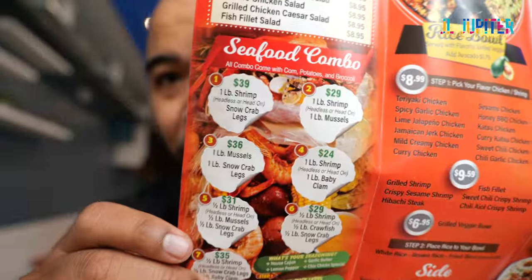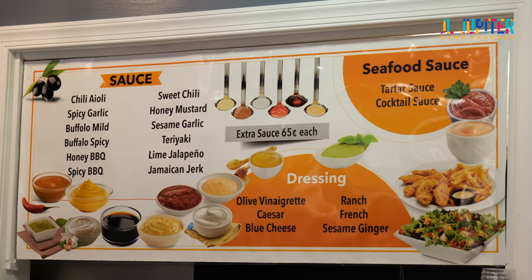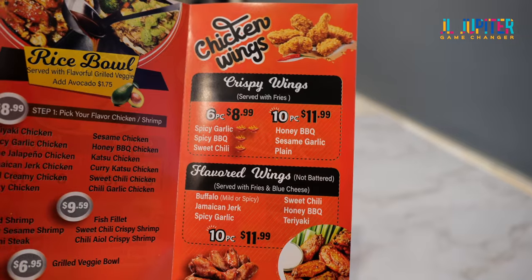Philadelphia. Check out this menu right here. Looks really good. They got seafood combos and they have wings with lots of sauces, a lot of batter options too, and they got rice bowls. I'm gonna show y'all the price too, because a lot of y'all want to know the price. If y'all want to screenshot that. Lots of options here. This right here is a big hit, probably amongst the students, as well as the essential workers here at UPenn as well. So, salute, let's check it out.